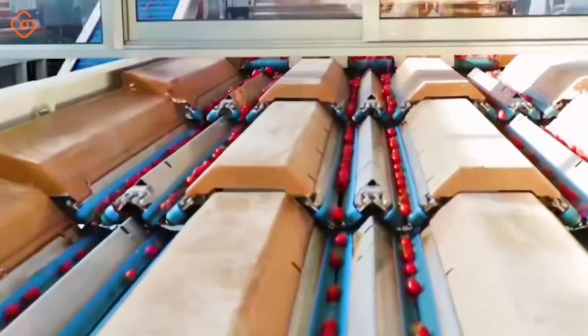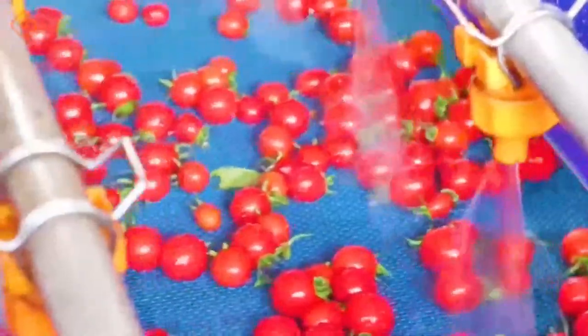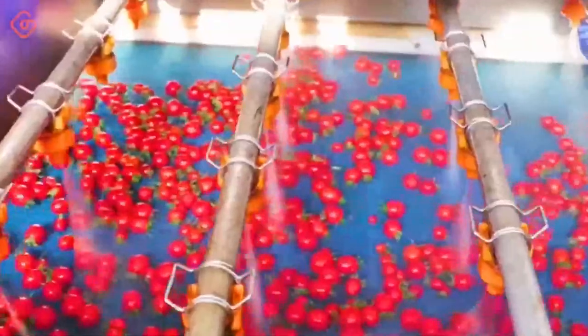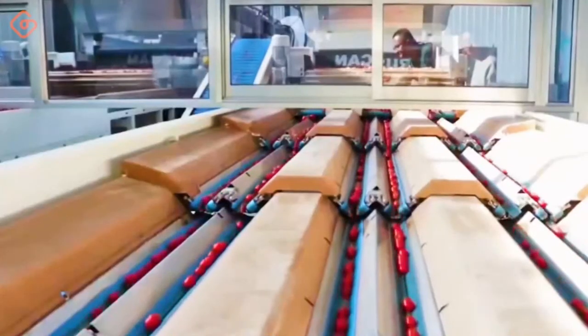Watching tomato branches drift through the sorting machine, one cannot help but feel amazed at the flexibility and efficiency of technology. Each tomato stem is inspected and graded quickly and accurately, making the production process more robust than ever.